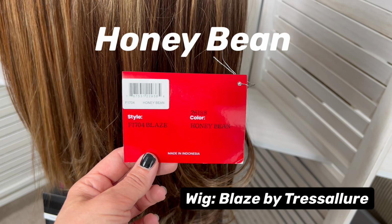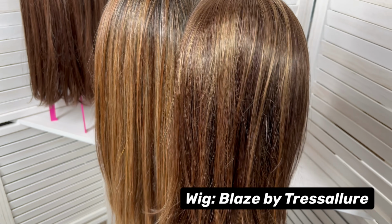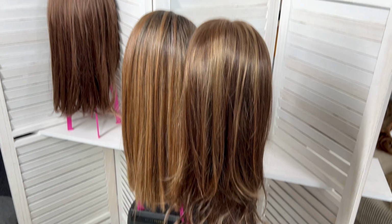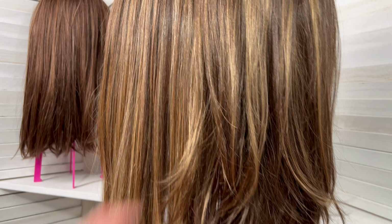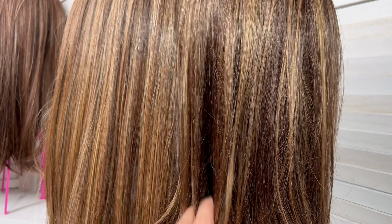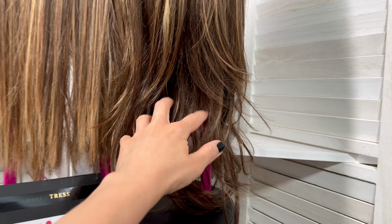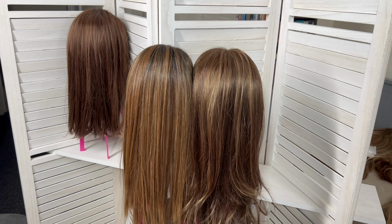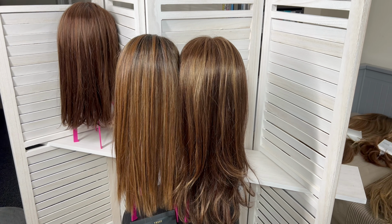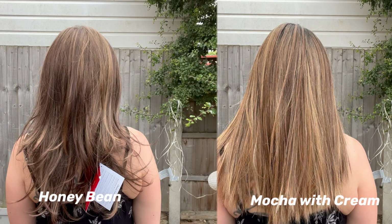If you're looking for an alternative to Mocha with Cream but without the dark brown root, Honey Bean by Tressallure is almost identical. This color is described as a blend of warm, dark chocolate brown, honey blonde, caramel brown and gold blonde highlight. The only exception there is that the tips appear much darker than Mocha with Cream. You can see them here in the natural daylight side by side.